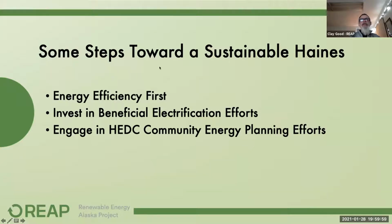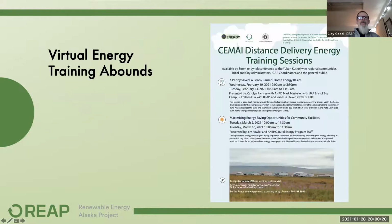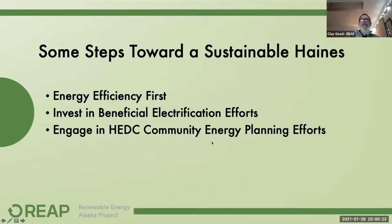I guess I would boil it down by saying the simple steps that we can take as a community toward being more sustainable are: seek energy efficiency as a priority wherever we can, invest in beneficial electrification efforts, and engage with the Haines Economic Development Committee on their community energy planning efforts. They have just reinstituted an energy planning committee, and I was at their first meeting this last week. I'm excited about these folks who are interested in bringing the community together to talk about the energy in town, to take a long-range planning perspective, and to see what we can do to use our energy better and take advantage of opportunities here in the region.